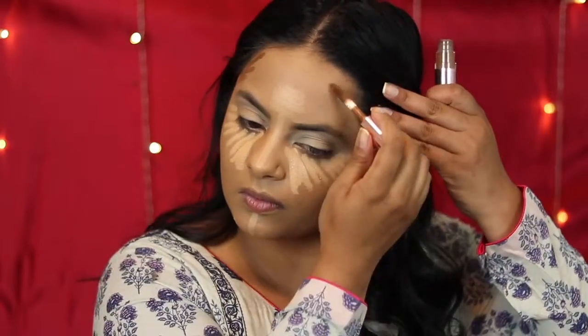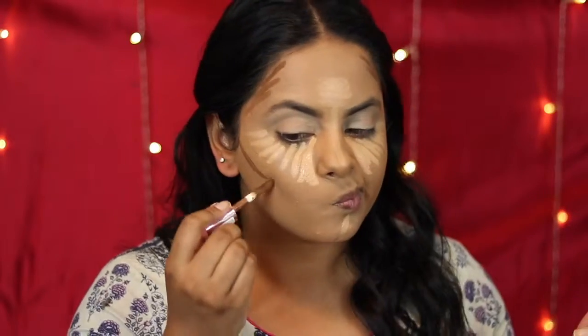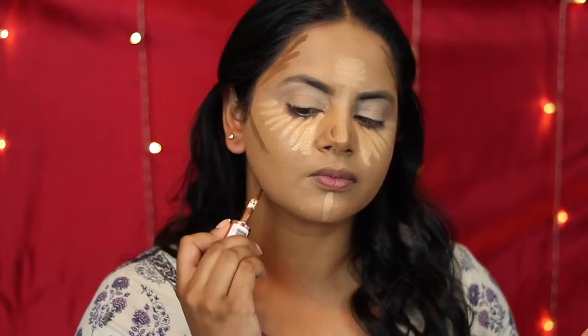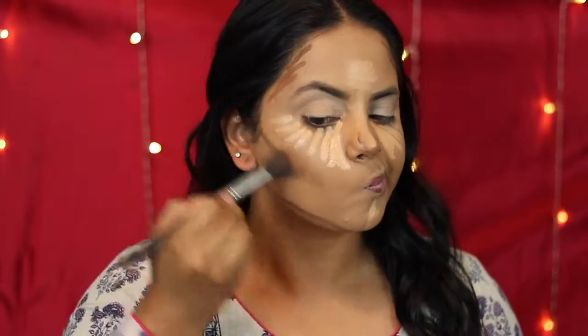And I'm just going to cream contour my face, and I just like to do that underneath of my cheekbones, around the sides of my face, my nose, and my jawline. And today I did a little bit under my lip just to give me more of a pout. And I'm going to blend that out with the dual fiber brush.